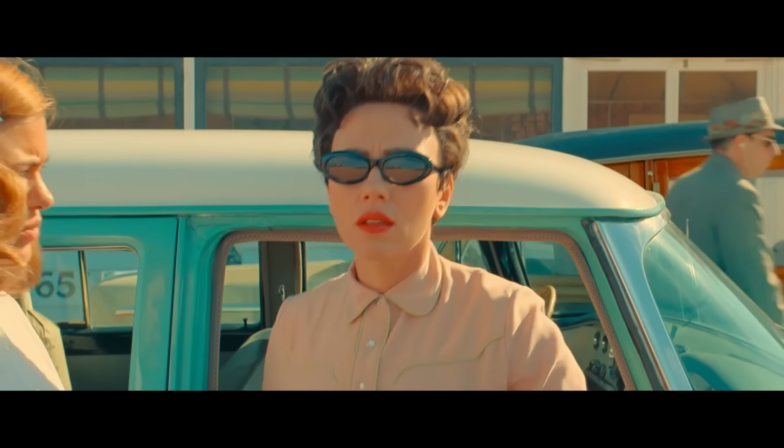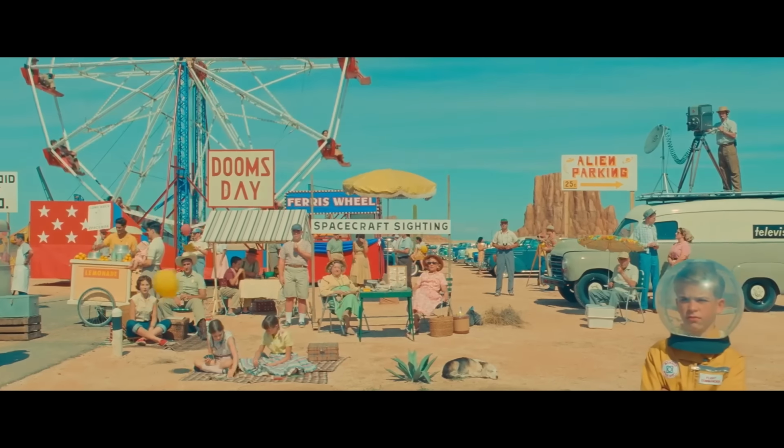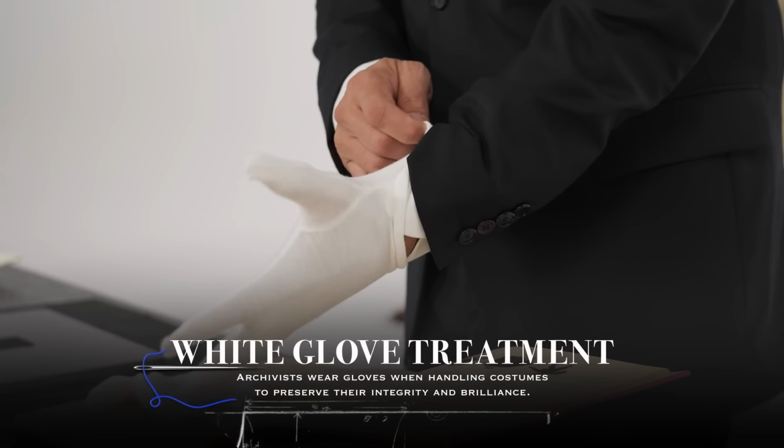The film features a star-studded ensemble cast of A-list talent and transports viewers back in time to a vibrant, enchanting world full of drama, comedy, and romance. The film's costumes showcase many classic 50s silhouettes and designs, as well as a pastel color palette befitting of Wes Anderson's iconic aesthetic. Let's go take a look.